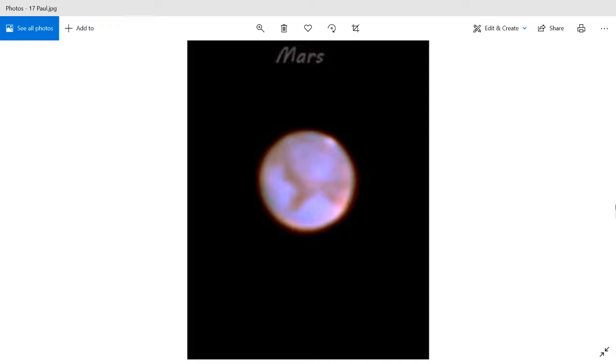Chris, I think you've got the data on that, but it's going to be in opposition on the 6th. It's actually right at our closest approach to it on the 6th. Opposition is a week later.